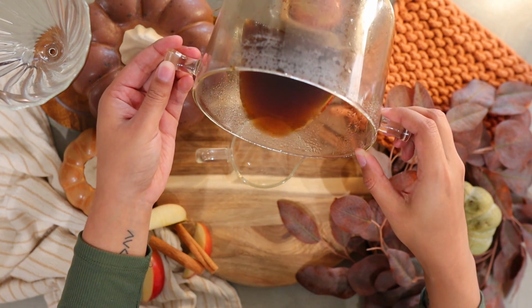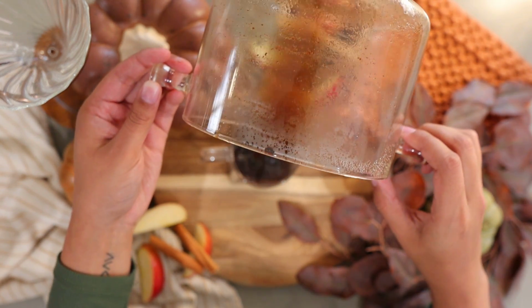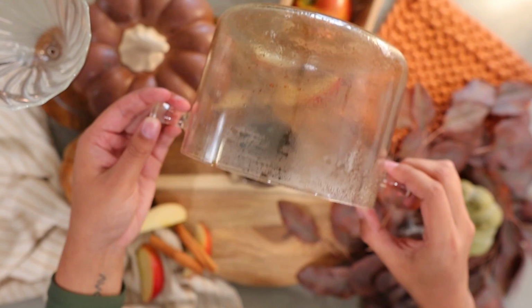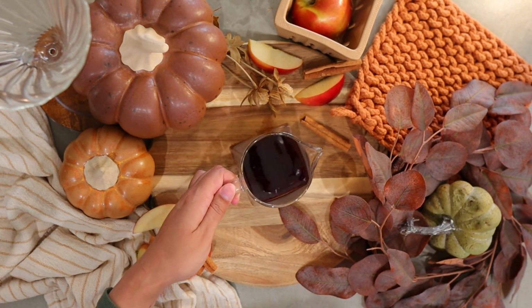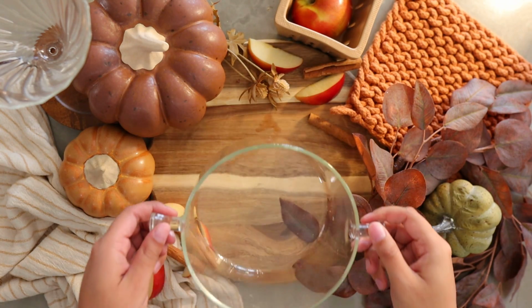So once it has thickened just a bit, you're gonna go ahead, turn off the stove and let it cool off, and then you can pour it in whatever syrup container you want. But this is definitely the secret ingredient for this drink.